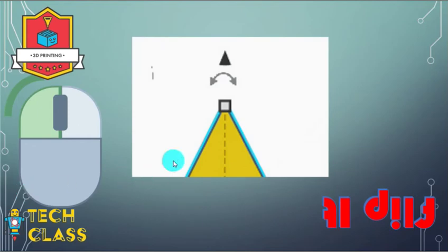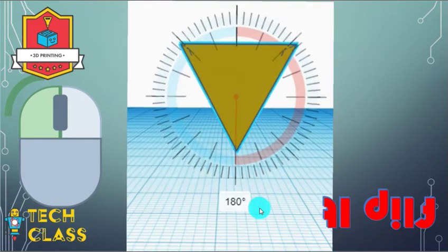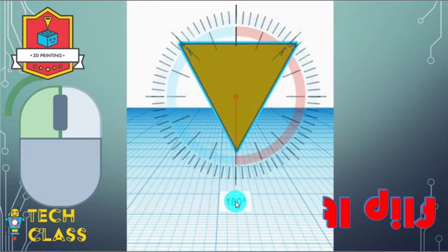So if we zoom in, we see this white box. That's how we make it taller. We don't want that. Instead, you've got to click on this guy. That is the curvy arrow. And then once we have that, you're able to turn this 180 degrees.